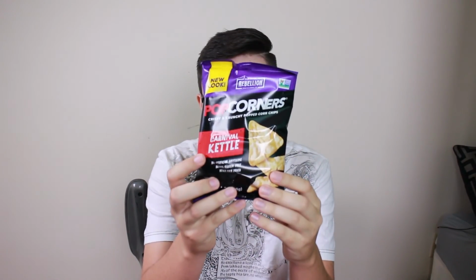For the next item in our box, we have Popcorners. These are little Carnival kettle chips. I love kettle style chips, but they seem to be vegan, so no artificial anything, always gluten free, never ever fried. Now, I know I just got off of the fried Twinkie video, but how do you get Carnival kettle chips and not fry them? Isn't that the whole point of a kettle? Maybe I don't know how kettle chips are actually made, but regardless, we'll see how they are.